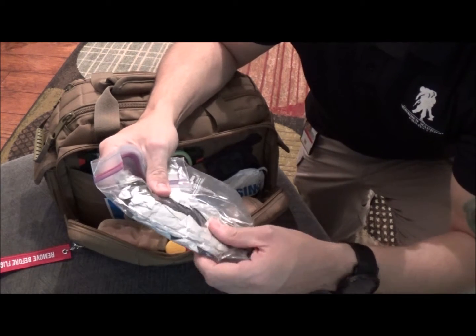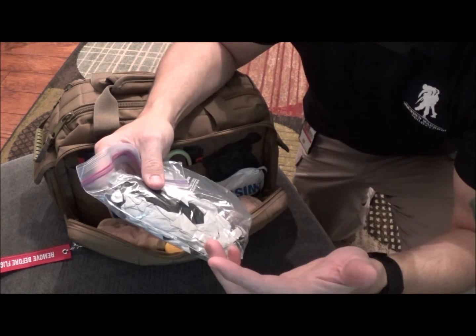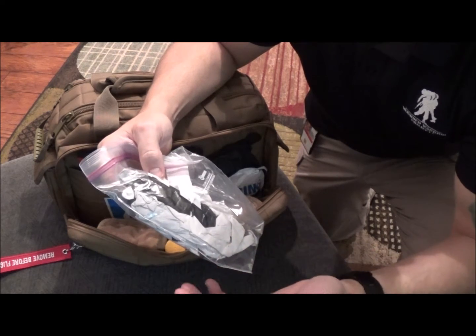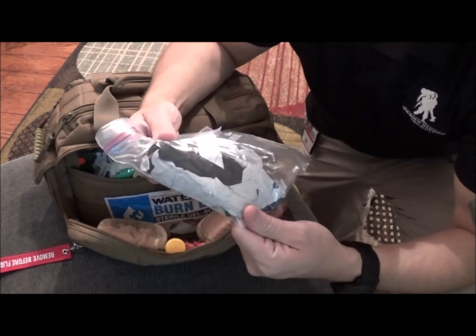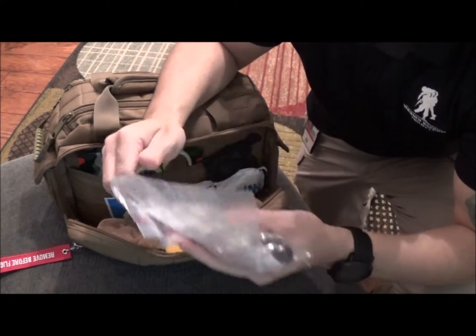Also, as I've mentioned before, you could have one pair of gloves that's just completely soaked with blood, which is going to make it harder to continue to work on your patient. So you can change out and have a fresh pair of gloves, okay? So it's a good idea to keep a couple extra pairs in your bag.